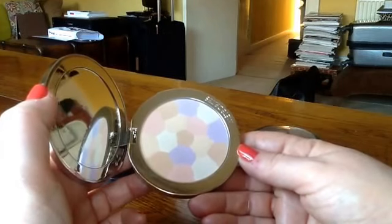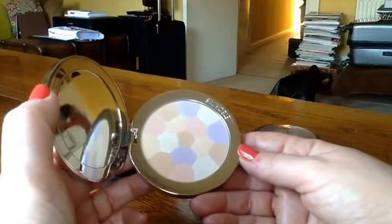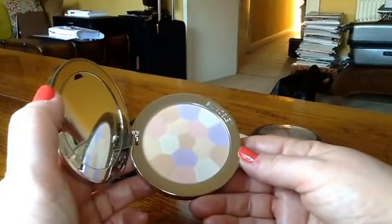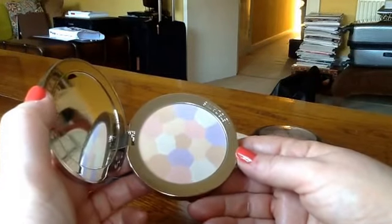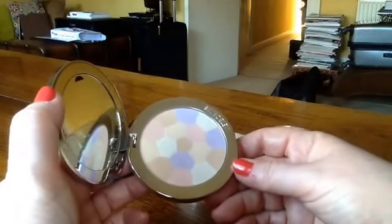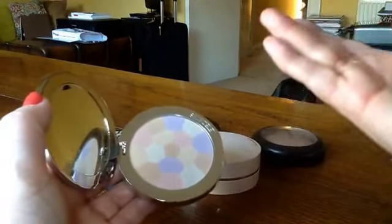I dithered for a long time about getting this because I really don't need another one, but I do love the Meteorites, and I haven't got any travel compacts. I've got them all in the screw top boxes, and the little balls, which are very pretty on your dressing table, but a lot more awkward to use than this.